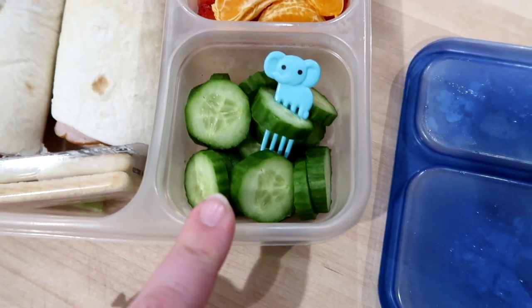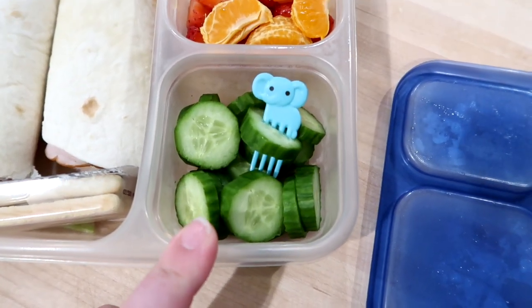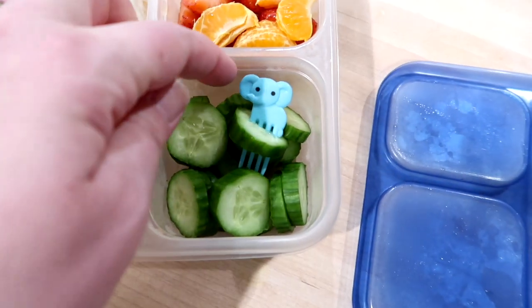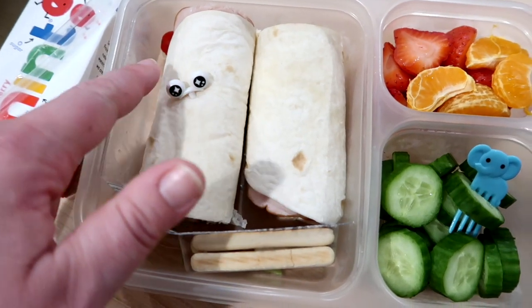Over here, I just have a cutie that I peeled and sectioned, and some washed and cut up strawberries. And then in this container, I have a little mini Persian cucumber that I washed and cut up. And then this is just a little fun pick that he can eat it with. And then I have a little eyeball pick over here.